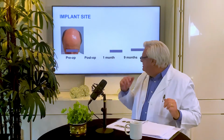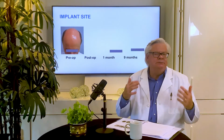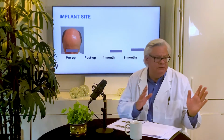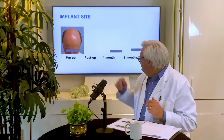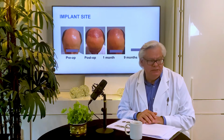Okay, let's show you a gentleman here who's had a major transplant. This gentleman has very advanced male pattern balding, and his hair follicles in this entire front and top area are gone. We can't revive them with the other techniques, so he needs a transplant. This is him pre-operatively. He walks in the morning. Next slide. This is him post-operatively. This is at the end of the procedure. He looks like he has a sunburn on the front.